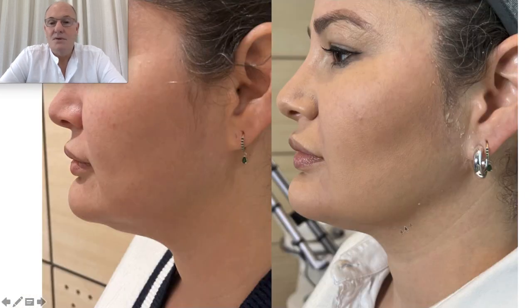We can see the definition, the mandibular branch, the neck, the fascia, flattening here, bulking here. Also, the chin is much better because this is edema; in 6 months, there will be nothing here. Here there is no definition, here there is definition. No definition of the neck here, definition. You can see the improvement.